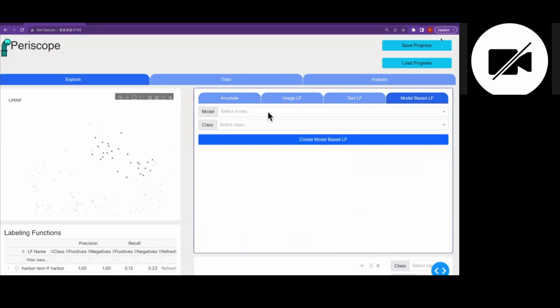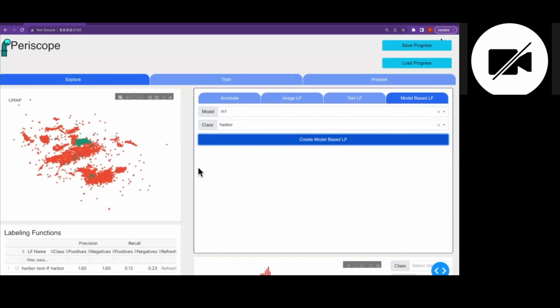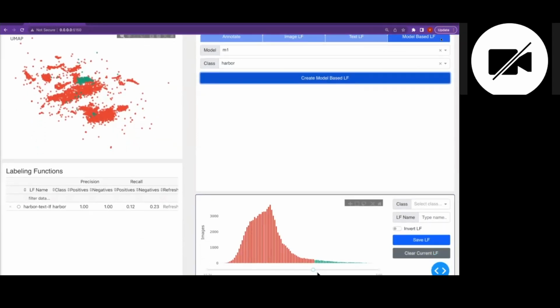Let's write a model-based LF. So let's go harbor and let's click create model-based LF. Essentially what we just did is we took our M1 trained model and we allowed it to predict on the entire training data set. And then we organized that prediction into a histogram where images to the right here are positive and images to the left are negative based on the model threshold. And let's investigate this region over here. Essentially, this is the region that's going to be very close to the classification boundary.